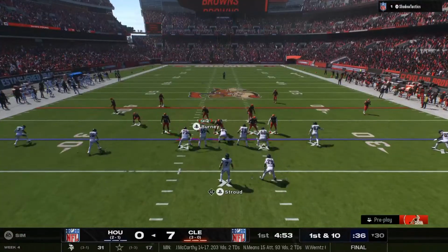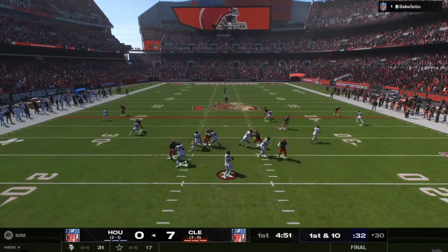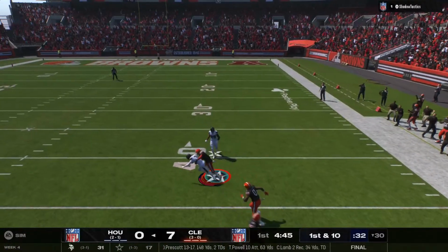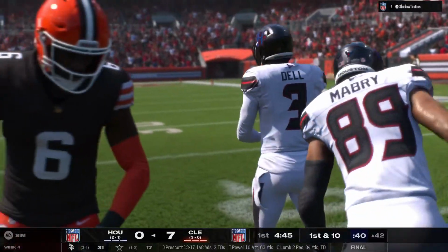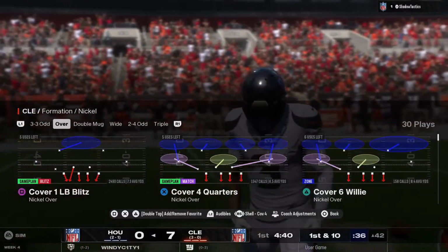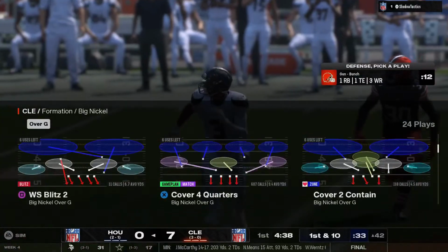Here's 1st and 10. From the gun, here's Stroud. That's complete. It's Tank Dell. And they will bring him down on the other side of midfield. Nice way to start the drive here. Really good protection by the guys up front. Good decision by the quarterback to find his read. Ball's accurate, ball's on time. Now they're able to start this drive and get on the move the right way.